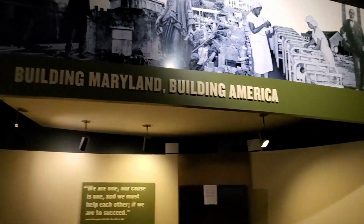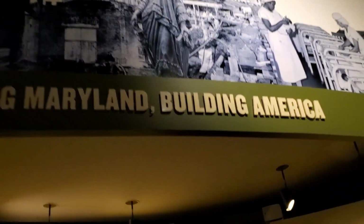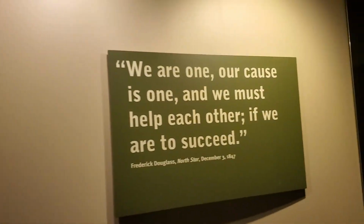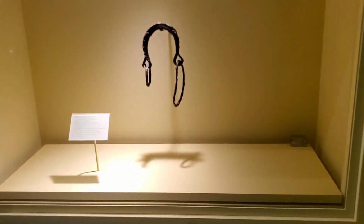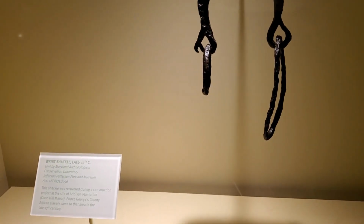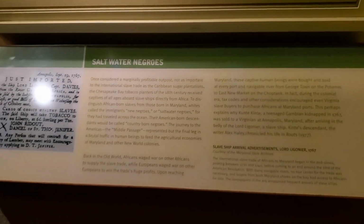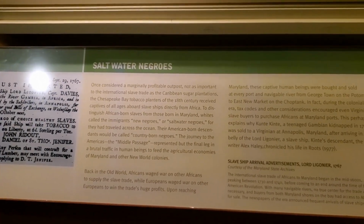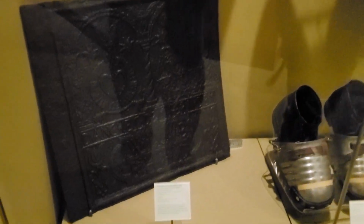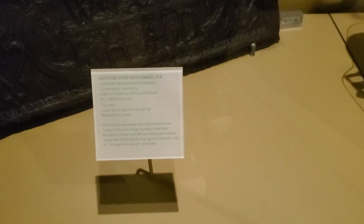All right, so one way. Building Maryland, building America. Oh, I know about that statue. I'm gonna be back. Oh, wow. It's a rough shackle. Saltwater Negroes. And just to let you guys know, I'm just gonna hover over some of the stuff because I still want you to come and see for yourself.